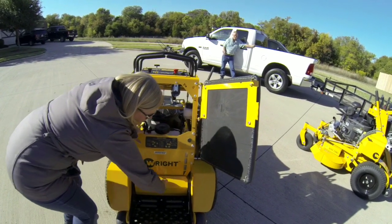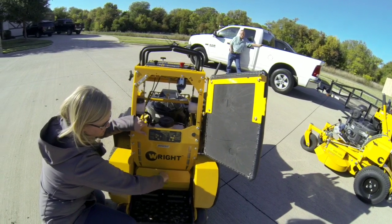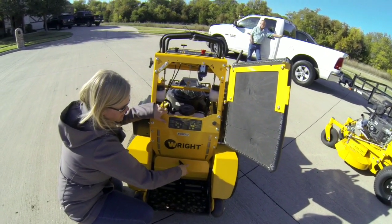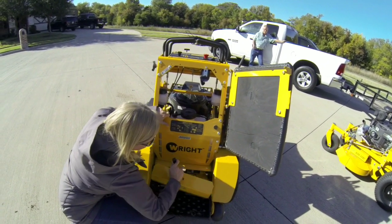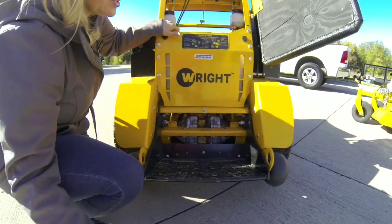So one of the other differences that I just mentioned on the 36 Intensity is it's got pumps and wheel motors. Another cost-effective way that Wright saved a little bit of money here is they put a Hydro Gear ZT3100 transmission on this.